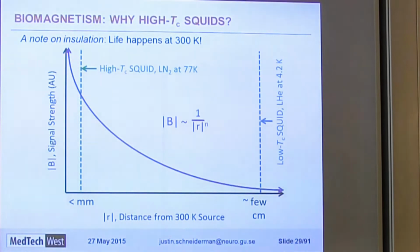To put a very hand-wavy graph on here, if this is where your source is, magnetic fields decay as something like 1 over r to the n, where r is the distance from the 300 Kelvin source.